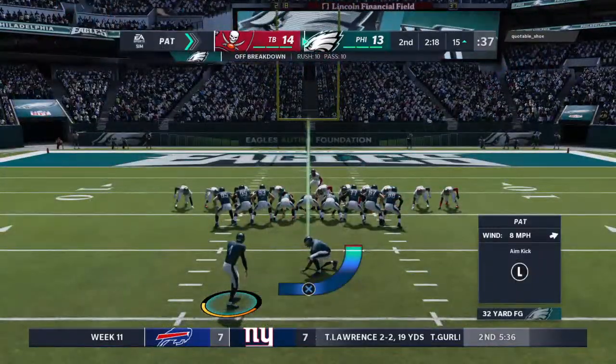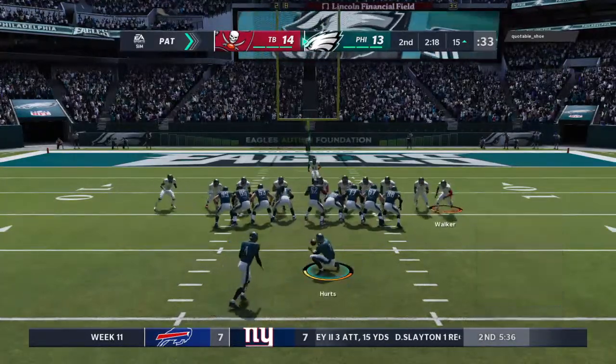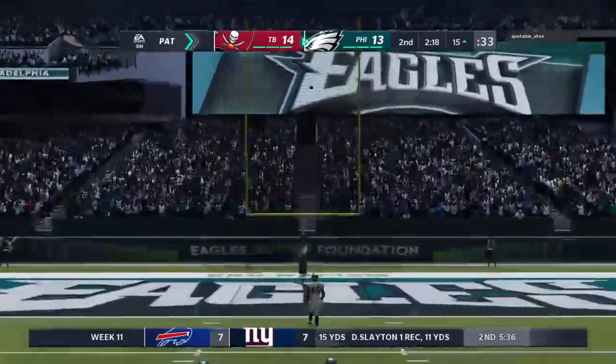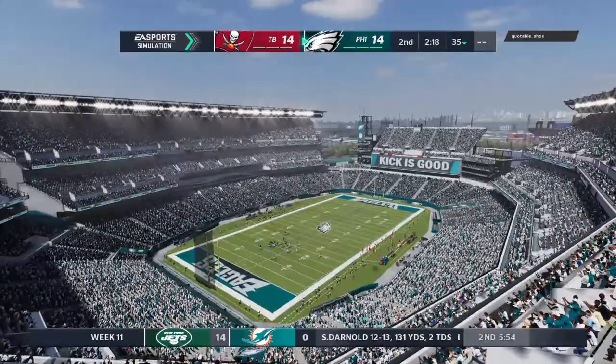Well, they were backed up on 3rd and goal, and when you saw him start to scramble, my thought process was he'll get what he can and maybe get out of bounds. But he got a little bit greedy there. And in this case, greed was good as he got into the end zone.